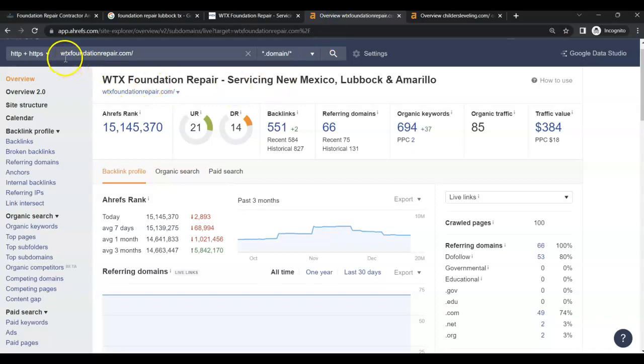So I have WTX Foundation Repair plugged in first into Ahrefs. And we're going to look at some ratings pulled from Google data. The UR and the DR, this is the trustworthiness and the authority of a website. And so they have 21 and 14. And what's making up these ratings here are the backlinks that they have. 551 backlinks coming from 66 referring domains.